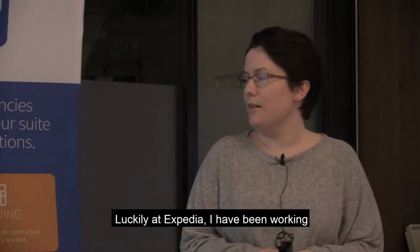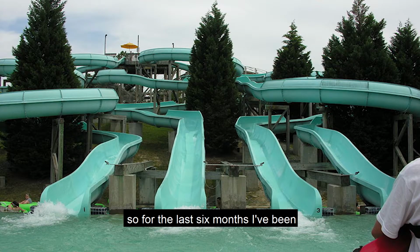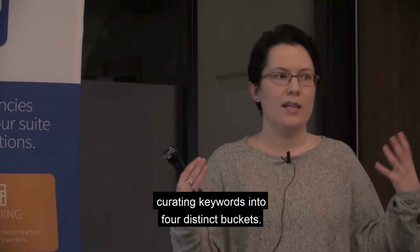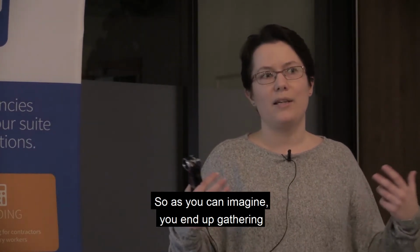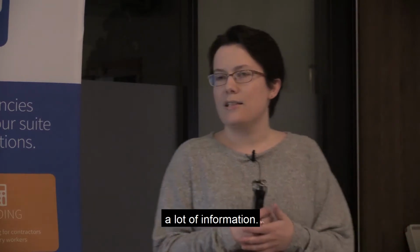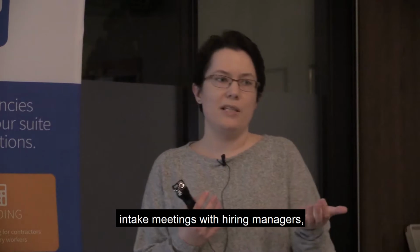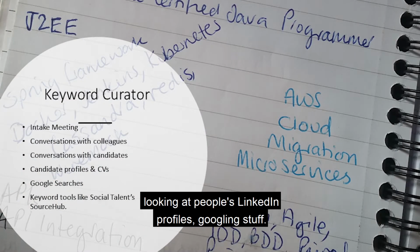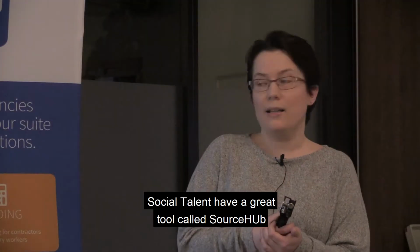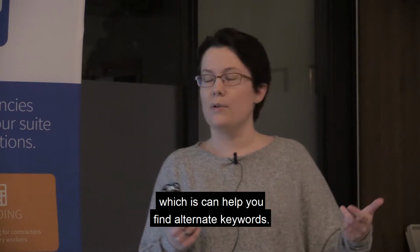Luckily, at Expedia, I've been working on 4 distinct talent pipelines. So for the last 6 months, I've been curating keywords into 4 distinct buckets. As you can imagine, you end up gathering a lot of information. I get that information from things like intake meetings with hiring managers, conversations with colleagues, candidates, looking at people's LinkedIn profiles, Googling stuff. Social Talent have a great tool called Source Hub, which can help you find alternate keywords.